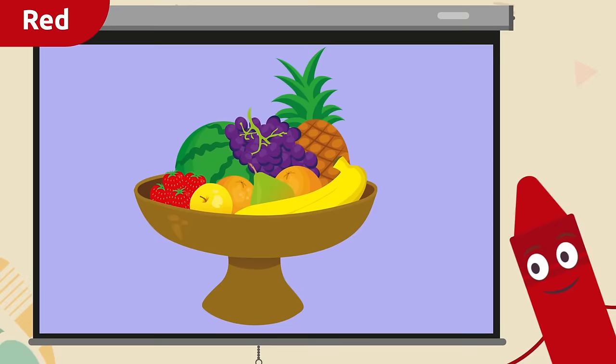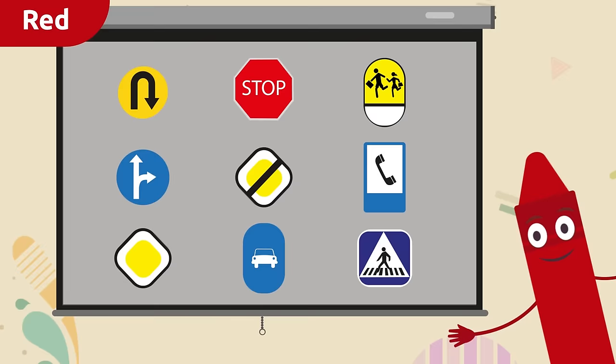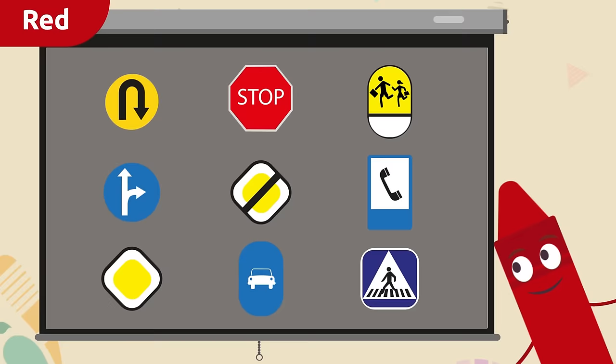Now, we're going to spot things that are red. Mmm, fruit! Yum yum! Can you see any red fruit? The strawberries! Strawberries are red! Can you see the red one? Right there! The stop sign! It's red!